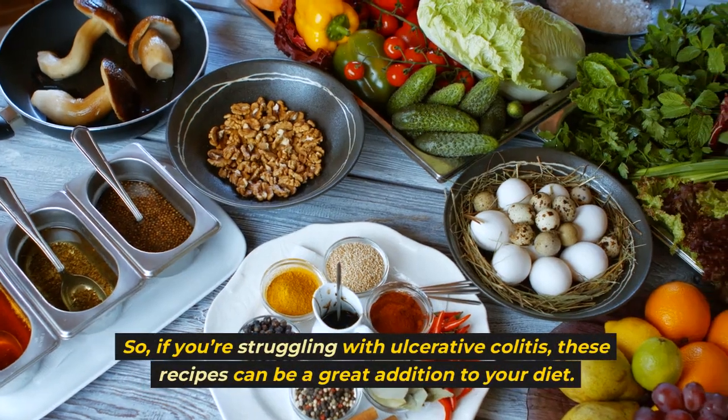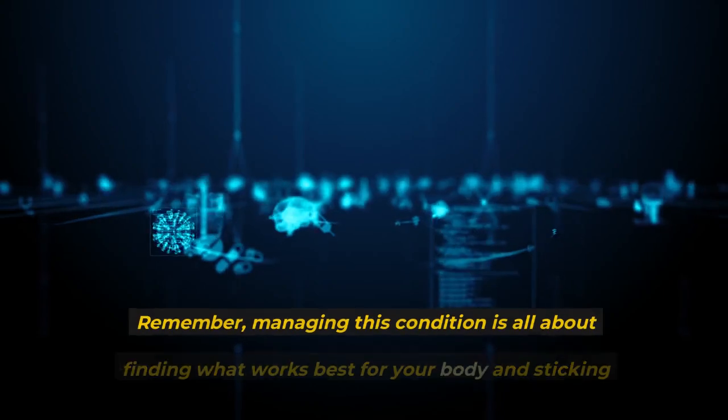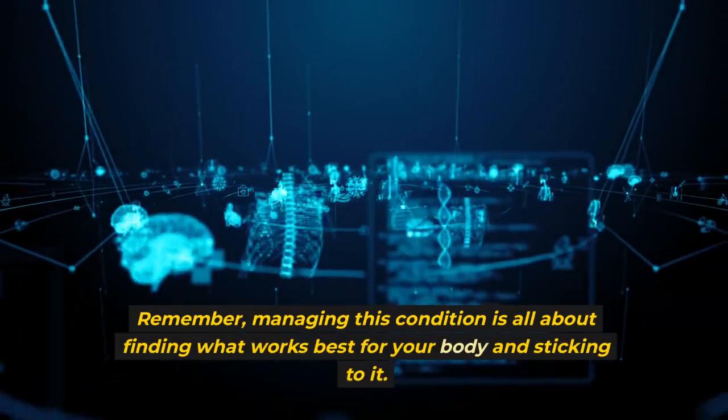So, if you're struggling with ulcerative colitis, these recipes can be a great addition to your diet. Remember, managing this condition is all about finding what works best for your body and sticking to it.